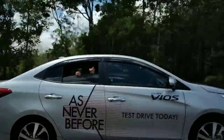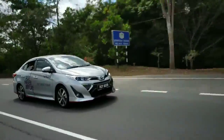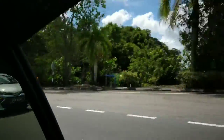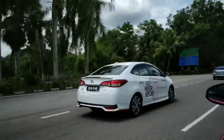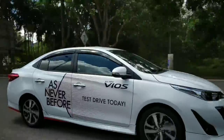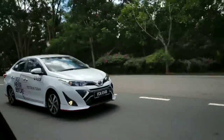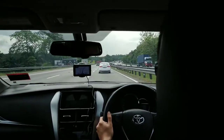There's a bit of rustling of wind at about 150-160 kilometers per hour if you're really driving fast. So aside from that, overall refinement, wind noise is actually very well under control. It's quiet and comfortable in the rear and in the front. The only problem is at speeds higher than 120.